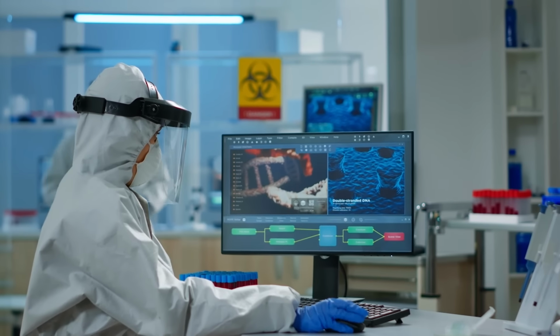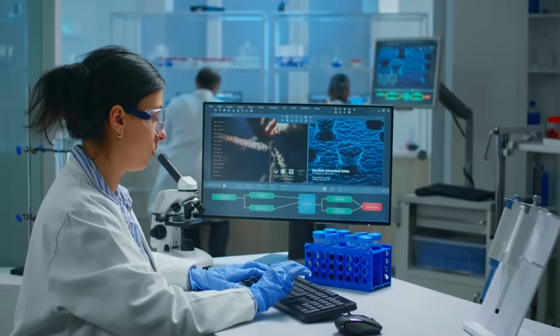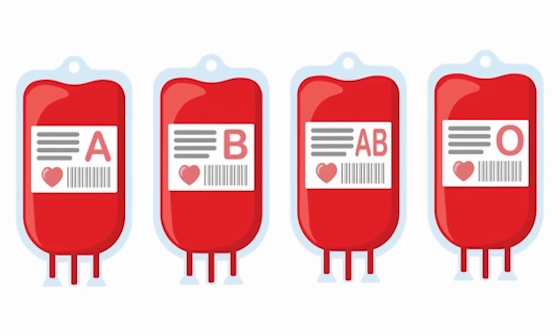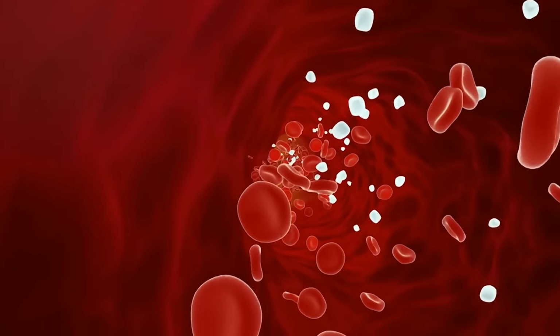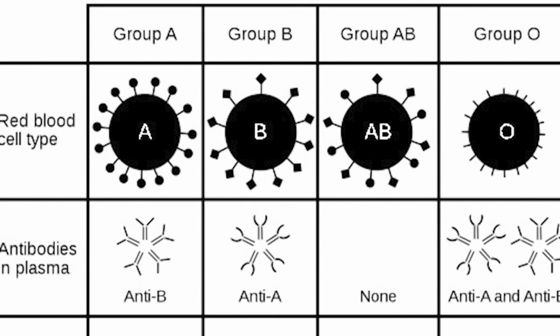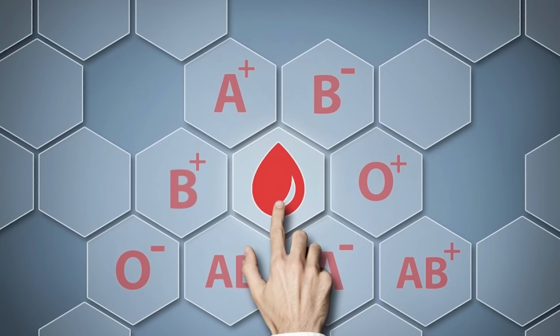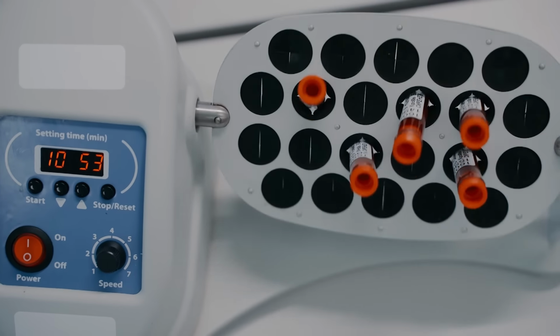Blood types aren't just labels. They're a system built into our biology. Human blood is classified into 4 main types: A, B, AB, and O. What makes them different comes down to antigens, which are proteins and sugars sitting on the surface of red blood cells. Type A has A antigens, type B has B antigens, AB has both, and O has none. That absence is exactly what makes type O so special.